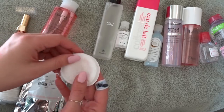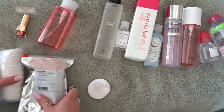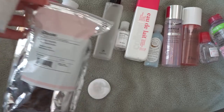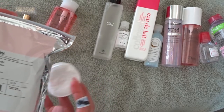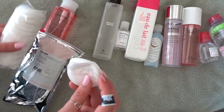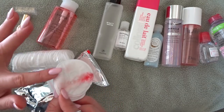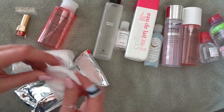Cotton pads are also great. If you're placing an order from Glossier anyway, it might be worth throwing them on just to have because they're really cute, especially if you're a skincare nerd like me. But I would more so use them for removing nail polish or something because of this edge. I don't want to ever get that under my eye or anywhere.